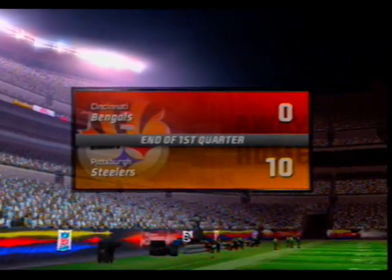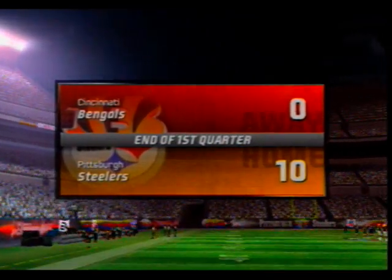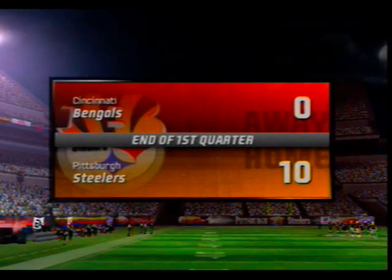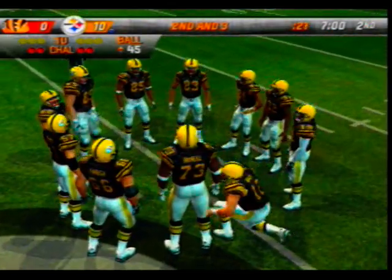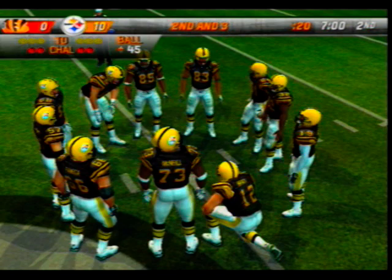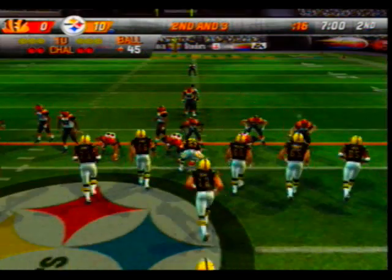Has jumped out to an early lead as the first quarter comes to a close with the score Pittsburgh 10, Cincinnati 0. And we're ready to start the second quarter. Ball on the 45-yard line.